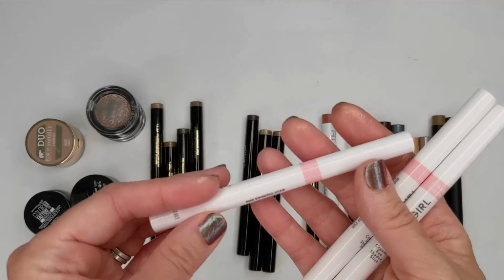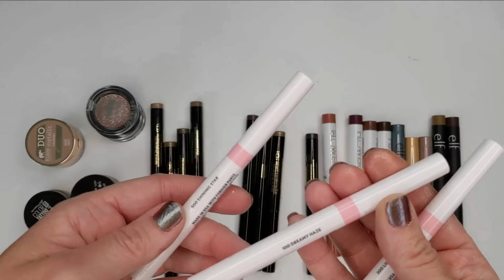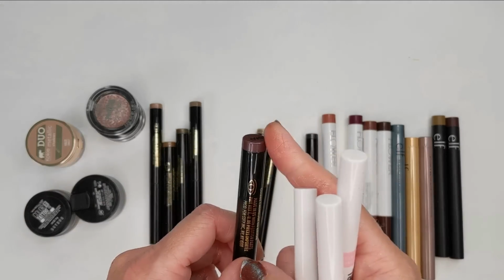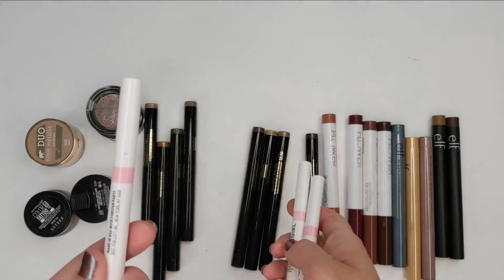These are the creamy eyeshadow stick. So I don't even see the shade names. Oh, here we go. It's really hard to tell. I liked how these had the actual shade color on the cap. These, I have no clue. I just have to kind of look at them.